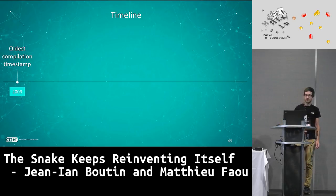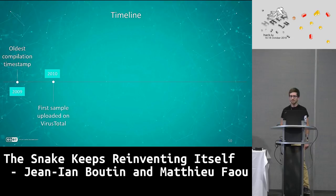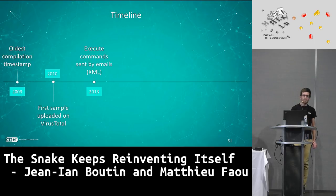The oldest trace of this Outlook backdoor is a compilation timestamp in 2009. I know that Turla developers sometimes change the compilation timestamp in order to fool researchers, but this sample is very basic, so I think it was really the genuine timestamp. Then in 2010, the first sample was uploaded on VirusTotal, so it reinforces the fact that the compilation timestamp of 2009 was real. Since then, they made a few changes. The oldest version was just dumping the content of the Outlook folder. So it was more like a plugin for the other backdoors than a backdoor by itself.